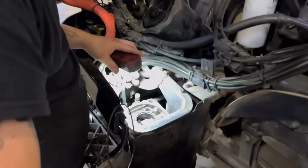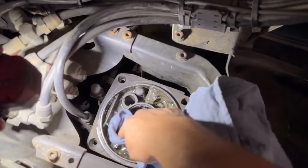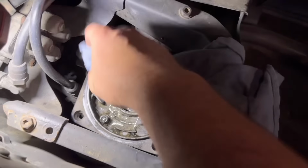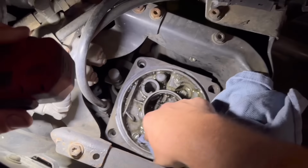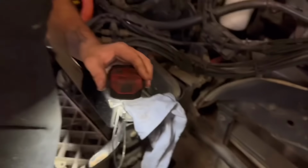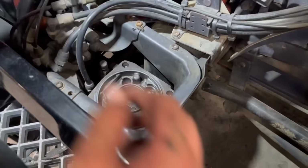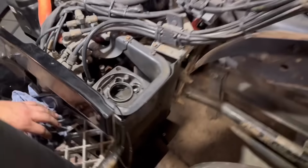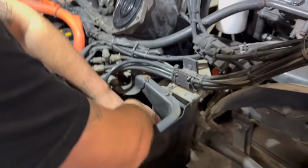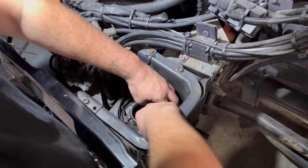All right, so here's the base. Look how nasty that thing is. Oh. Yucky. Yeah, wipe all of our brake clean I just sprayed in there out. Oh, it's full of water is what it is. I guess it's been doing its job a little bit, huh? Ew, look at that. With that being all cleaned out, we need to take our new O-ring, which is hanging right here, Randall. Hang it in there. All right, now stay in your home.